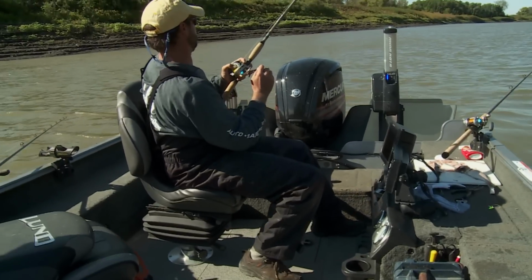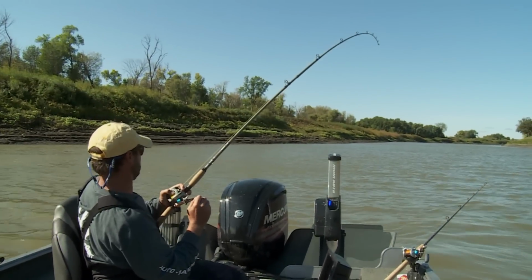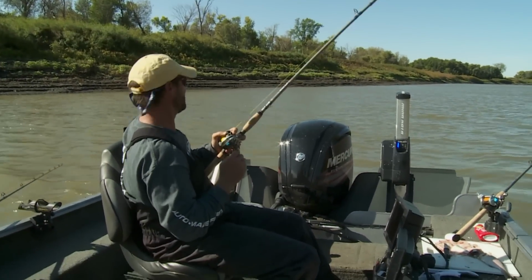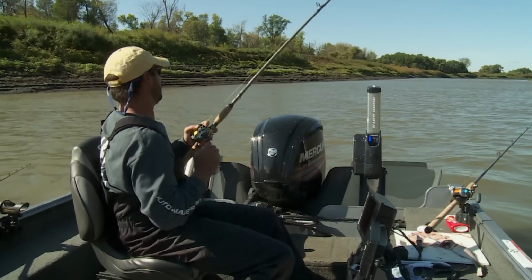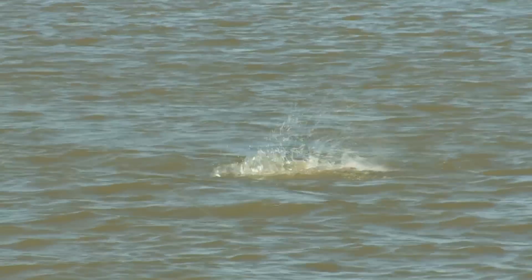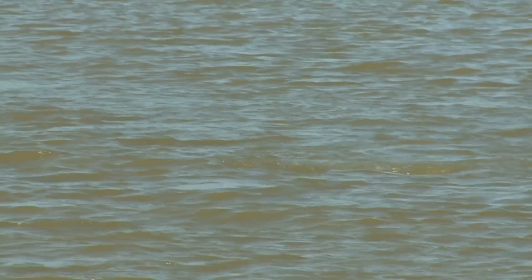Got him, Dave. Ooh, that feels like a pretty good bull there. Oh yeah, that was cool. We saw those fish on side imaging too, Dave. That was pretty neat. Talk about technology at play. Man, these rods are just amazing for fighting these fish.